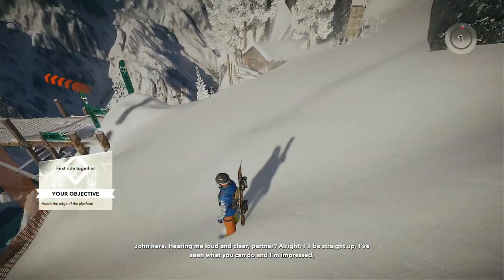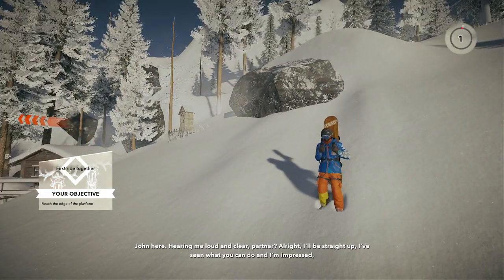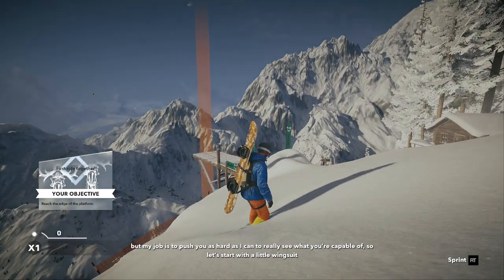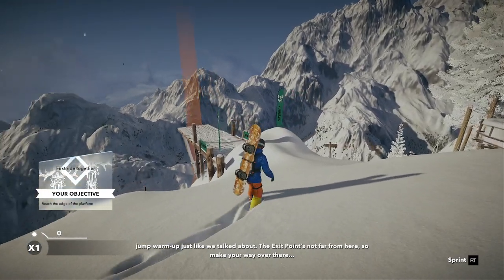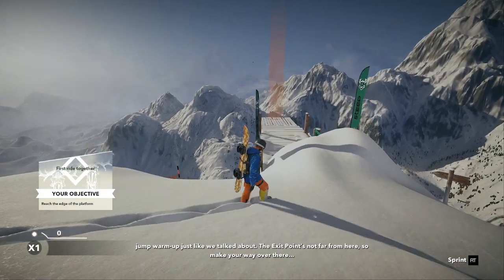Hear me loud and clear, partner? All right. I'll be straight up. I've seen what you can do, and I'm impressed. But my job is to push you as hard as I can to really see what you're capable of. So let's just start with a little wingsuit jump warm-up, just like we talked about. The exit point's not far from here, so make your way over there.